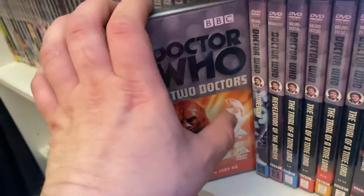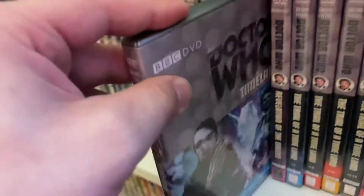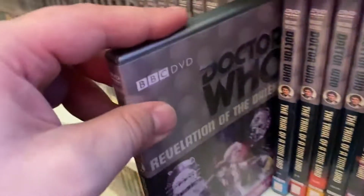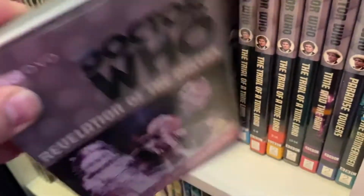But I really think it should be the Second Doctor going to rescue the Sixth Doctor, not the Sixth Doctor going to rescue the Second Doctor. Timelash. Bored, great design. Timelash. Revelation of the Daleks, yeah, that's really good. Do like it. It's really good.